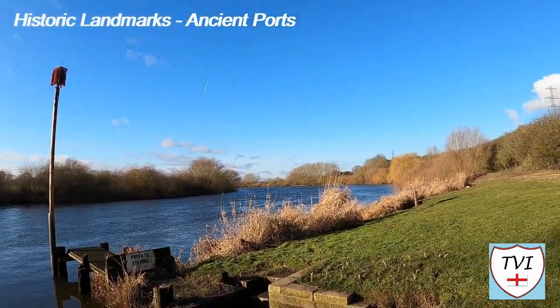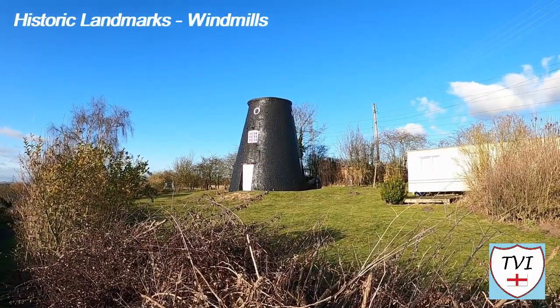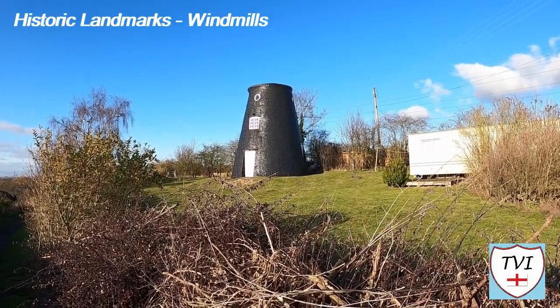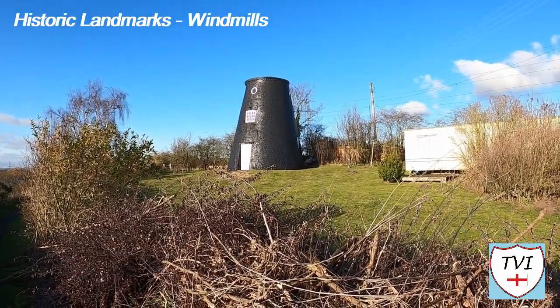There's also a restored windmill tower here. This used to have 4 sails and it was taken apart in 1927 as it was no longer needed. A corn warehouse used to stand beside the mill and it had 2 pairs of stones.